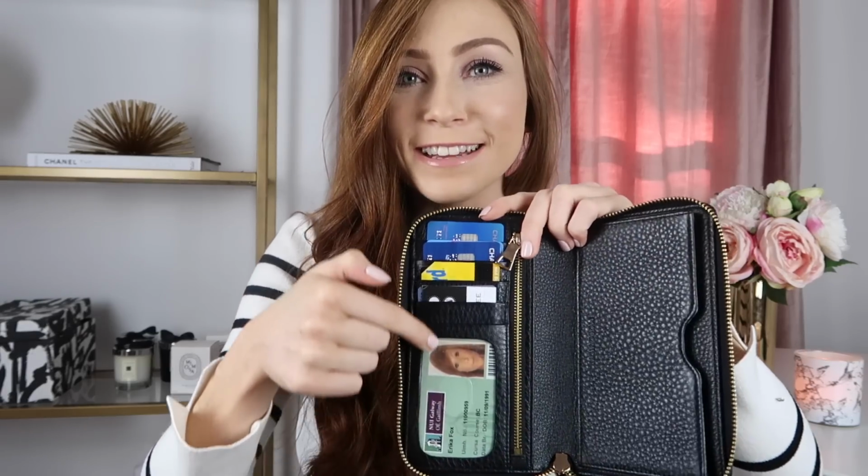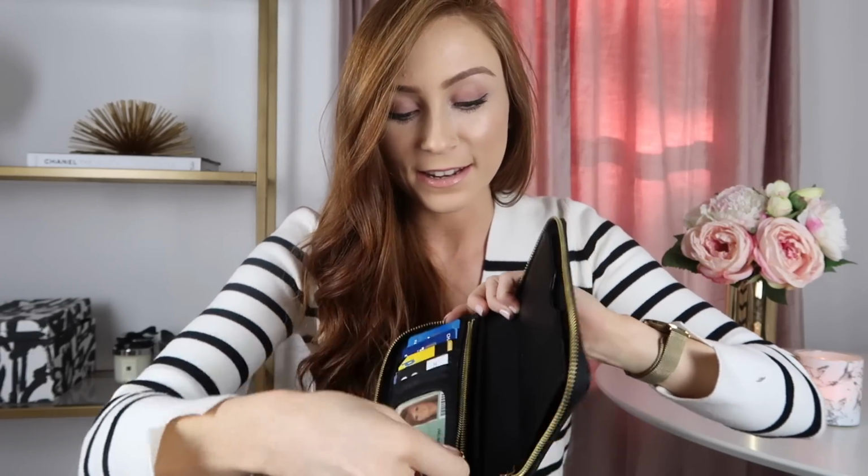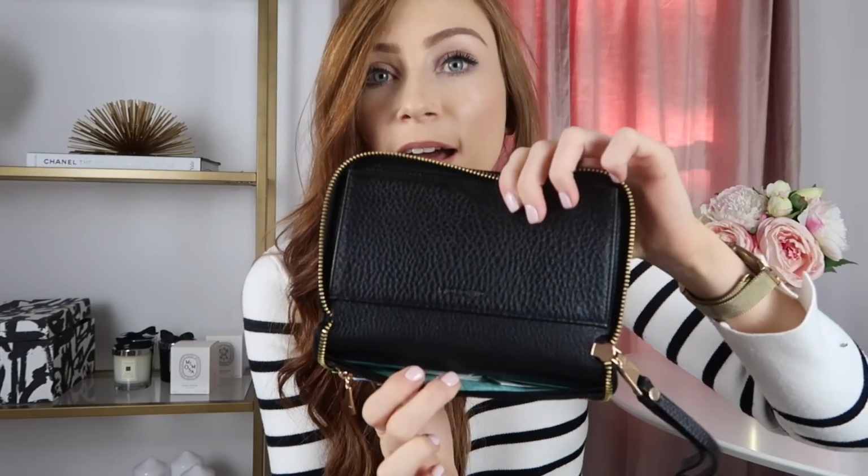Okay, so please ignore me in this old college ID, but this section is for your cards. There's a little zip part for a little bit of change, and I like that it's not too big, because that prevents you from having so much change at once. And then in here you can have cash, which I never have on me, it's always cards. So I keep my receipts in there, and I don't even know what receipts I have at the moment. What's this last thing? It's probably food. Oh no, foundation. It's a NARS foundation receipt, my favorite foundation.